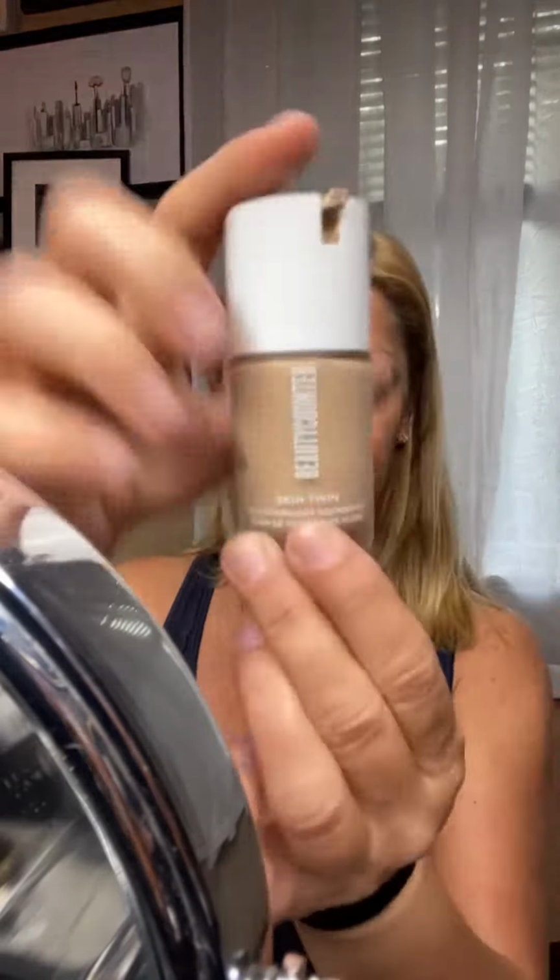Now I'm taking a small amount of Skin Twin foundation. My shade this summer is shade 345, a very small amount, and I'm tapping it around the nose where I'm a little irritated and on that area where I have that blemish. Do you see how I'm just leaving it there for a minute?